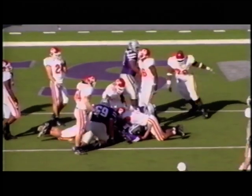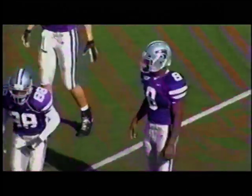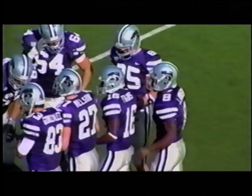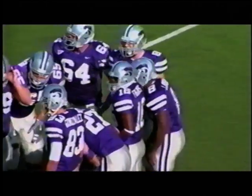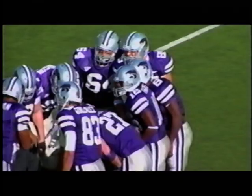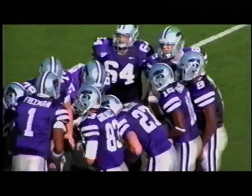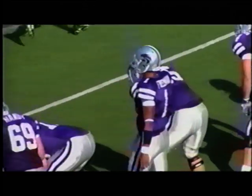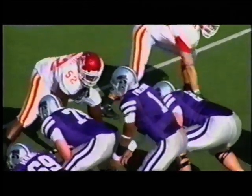Now personnel changes for Kansas State. K-State running in 2 or 3 players on almost every play, now sends out 3 wide receivers. So they're going to have 3 wide receivers, a tight end, and a running back. It looks like they'll probably try to spread Iowa State out, make them think about the pass, but probably hit them with the run. Figures goes wide to the right.